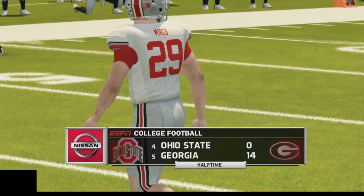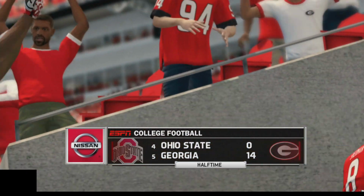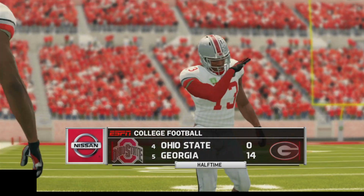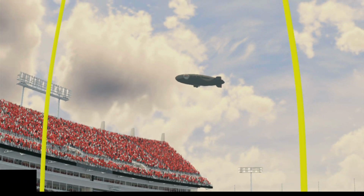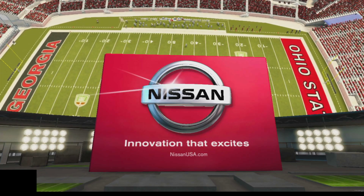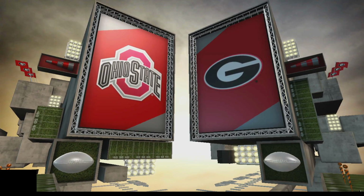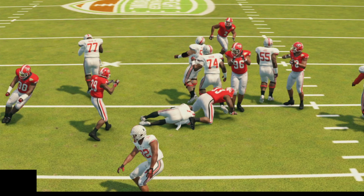Well, we've played a half of football. The Bulldogs lead it by 2 touchdowns. Glad to have you with us in the studio for the EA Sports NCAA Football 14 halftime show presented by Nissan. Innovation that excites. Reese Davis and David Pollock here, completely locked in on that first half.